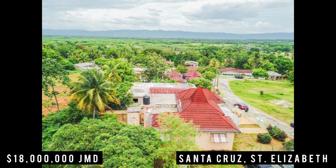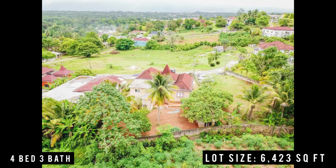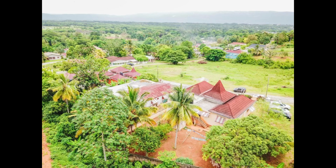Now I have a really impressive home to show you guys. This beautiful 4 bedroom, 3 bathroom property that's going for 18 million Jamaican dollars or US $116,951 or 89,588 pounds. This 4 bedroom property is located in Windsor Heights, Santa Cruz, St. Elizabeth, you guys. This property is so lovely.